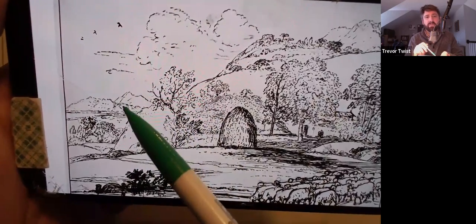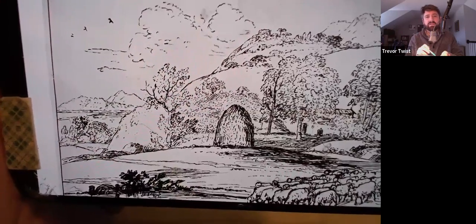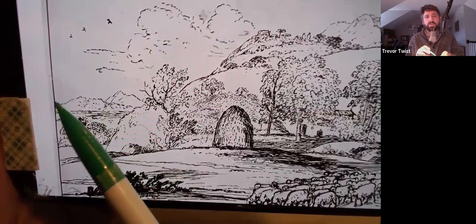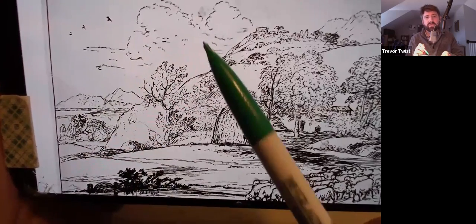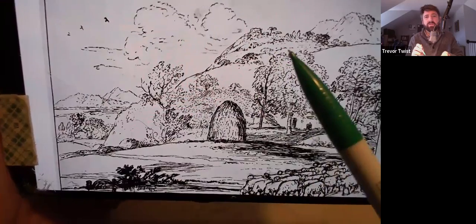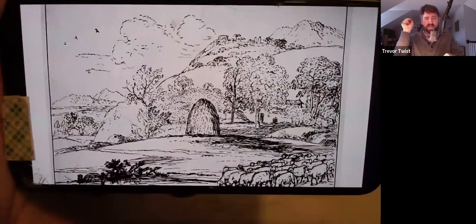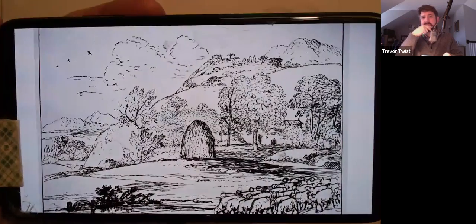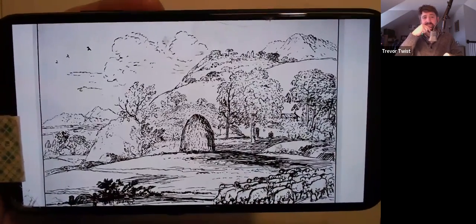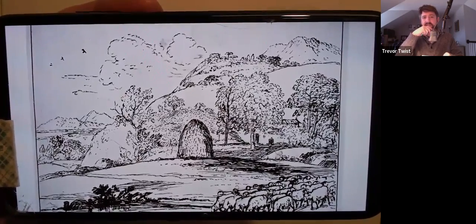So these numerical repetitions, 1, 2, 3, 4, 1, 2, 3, 1, 2, 3, 1, 2, 3, 4. The mountains, 1, 2, 3, 4. Things grouped in 3s and 4s, making this a very clean, very well organized arrangement.